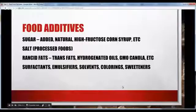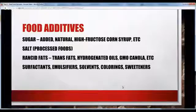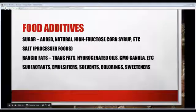The next one is chemicals, and I don't have time to really get into the names of these. Go back to the podcast on the 7 food additives that cause a leaky gut. But these are things like surfactants, emulsifiers, solvents, colorings, sweeteners. It's shocking when you start digging into this. They call it food forensics: what is really being put in our food. And it's crazy what they've done to the food to change it to make you want it more.